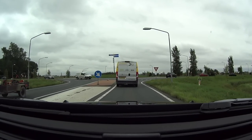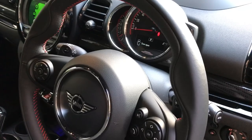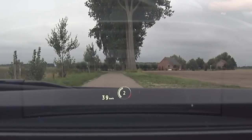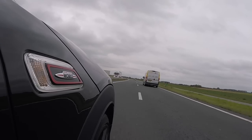When you go to the paddles, I think the paddles on the way up are okay. On the way down, there's a bit of a lag for me. What is nice, and one of the things I'm often a bit critical of with flappy paddle gearboxes, is if there's a nice big gear selector number, and I've got a lovely head-up display in this car. So you get what gear you're in.